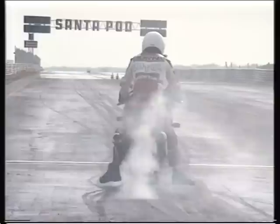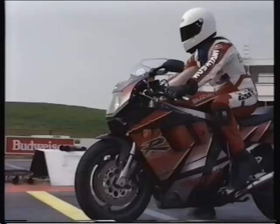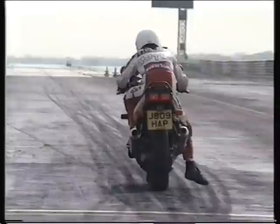So then, Burns, having made his final preparations, inches up to the line, positions himself perfectly for a quick run, and waits for the starting lights. Blast off then on the 1100, and Burns moving over to the left-hand side, well, someone must have offered him a pint.